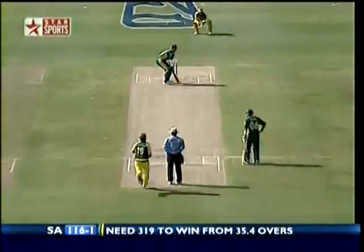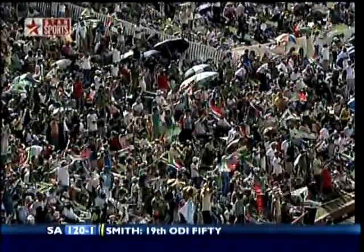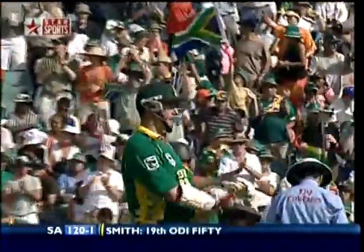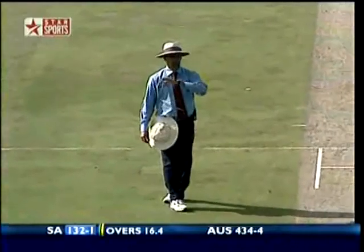For Gibbs. Just 46 deliveries. Brilliant. Muscled to bring up 50. Well played, Graham Smith. That's a fine reply. And a deserving applause from his home crowd. Well played. 4 runs. Very good placement. It's a full toss. He's edged it and he's got himself another boundary.